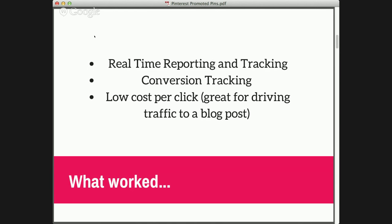Let's talk a little bit about what worked first. A couple of things that I really like, and this is just first impressions. When I first logged in to create my first post, I immediately saw the reporting and tracking, which is really, really cool. I'm going to show you how they break it down. I really like the way they break it down because you can tell exactly where your clicks are coming from, so you're not wasting time or money targeting people that aren't actually clicking on your post. This is really cool.